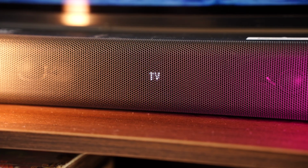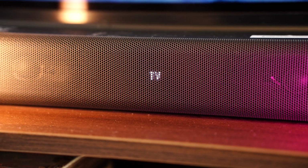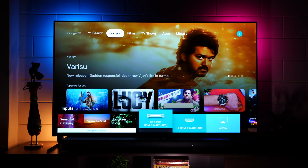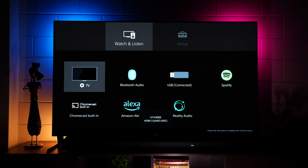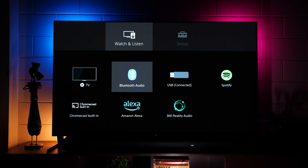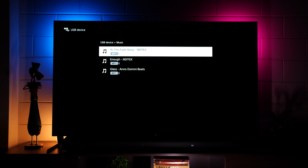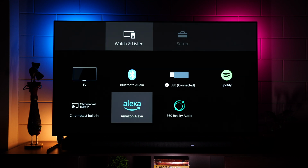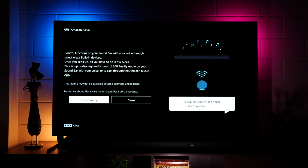Talking about the features, the display LED light can be a distraction while watching in the dark room. So it can be adjusted from the remote. Dim it down or completely turn it off. Then you can go to the soundbar's input source on the TV and you'll see a whole menu. You can connect Bluetooth devices, play music from the pen drive, Spotify support, Chromecast support, Alexa support. So Alexa ain't built in. You will need a separate Alexa speaker from which you can voice control the soundbar.